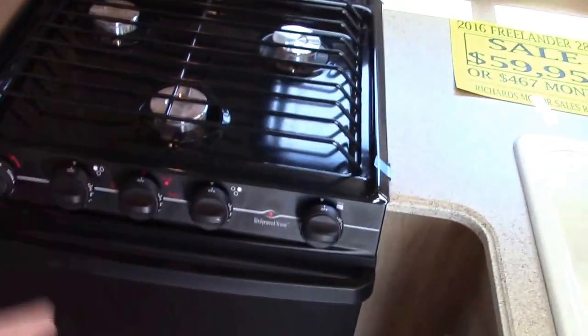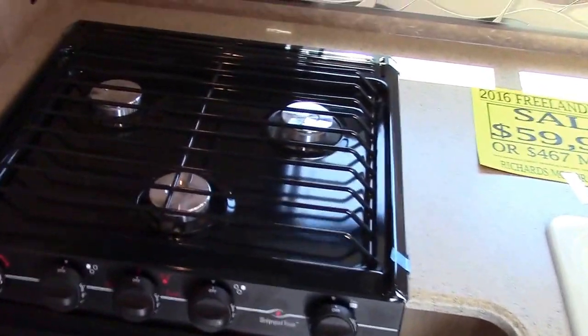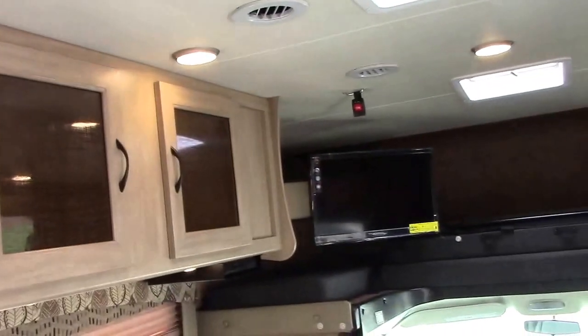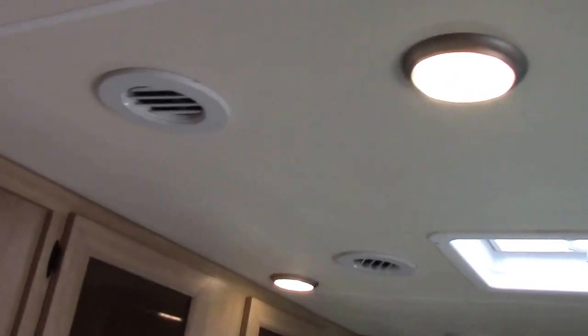We do have an oven with a range, of course, and a 9,000 BTU high output boiling burner. Overhead cabinets. Coachmen has inline ducting in the AC, which is 30% more efficient than jig-jagging it or zigzagging it, or whatever we'd call it. And a lot of overhead storage as well. I won't open all the doors.